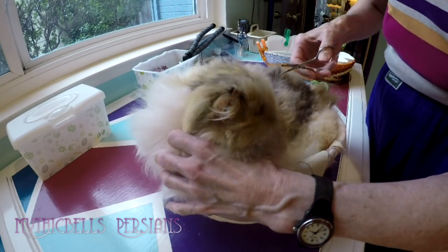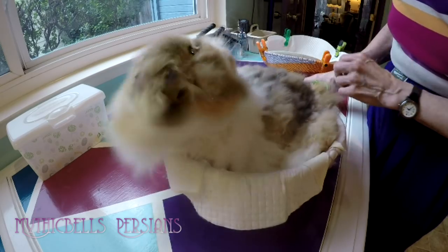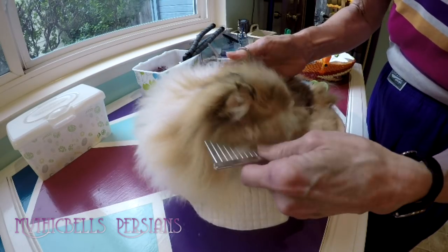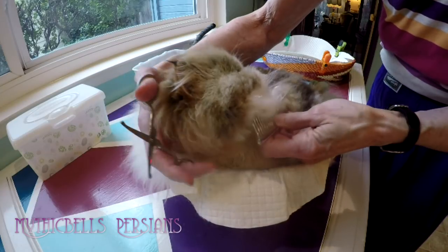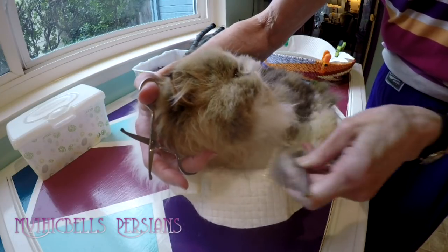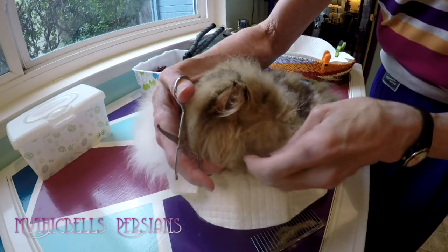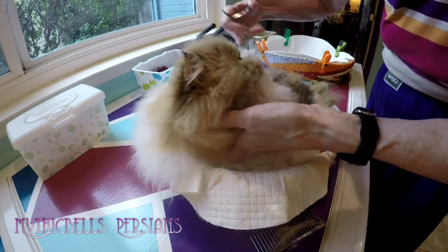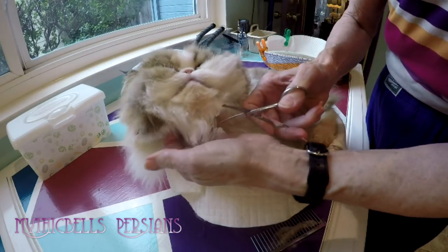Yeah. Not likely? Well, let's try and at least get this stuff under your chin. Her chin is knotting up under here. Look at this. Yeah, see this? Yes, not only that, this cat is a drooler. She drools. It's all gummed up under here.